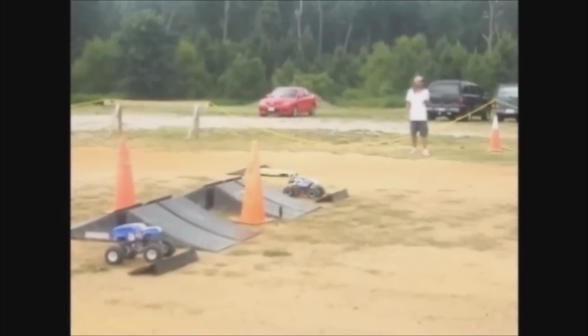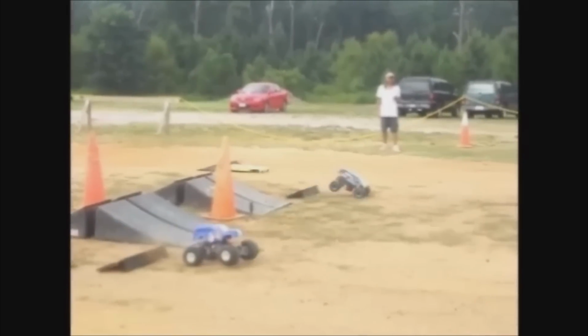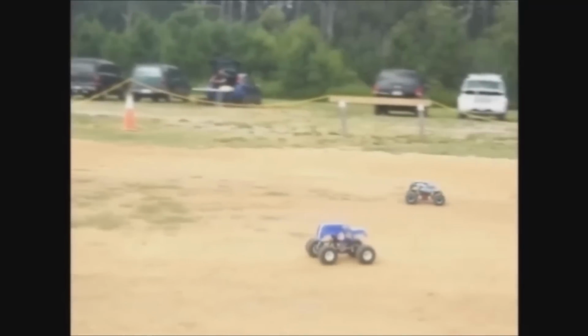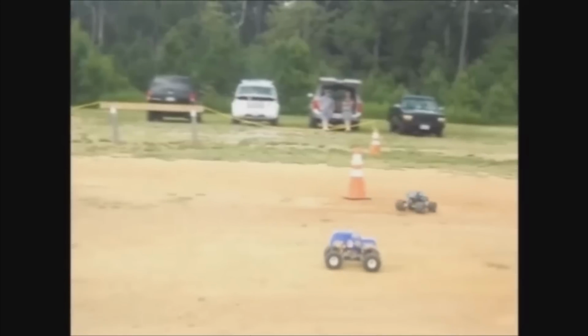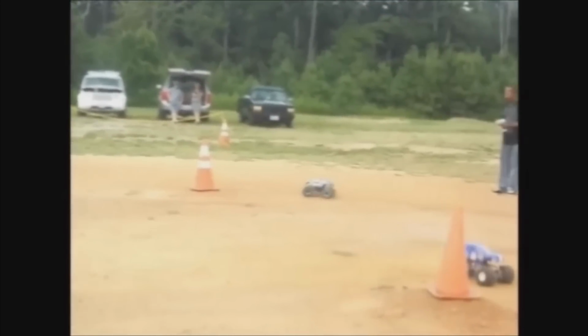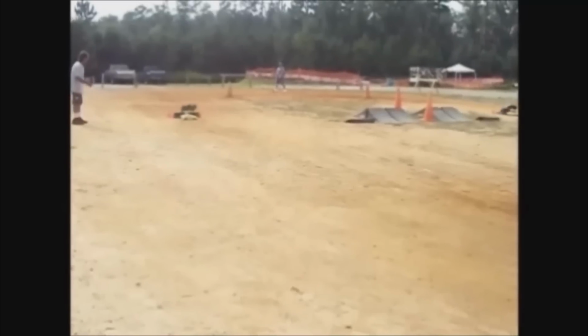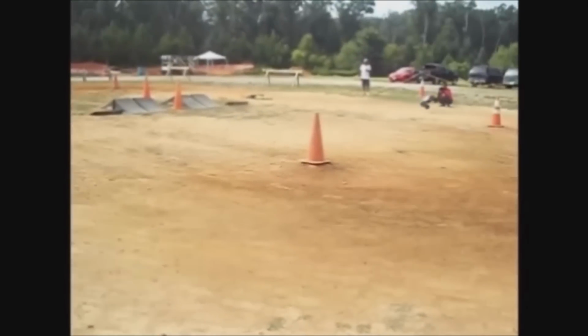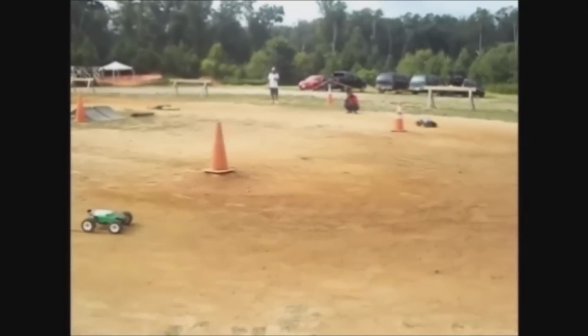And here's me and my brother. I don't know what he was doing at the line, trying to play mind games or what, but we definitely got it in. Todd hooked with that four-wheel drive Stampede, putting it to work, making it hard for Gavin. Look at Gavin, he's driving.